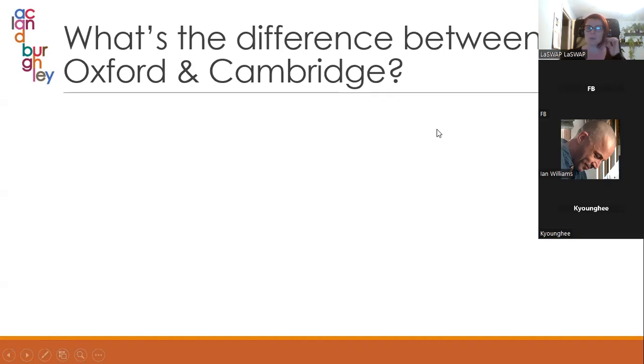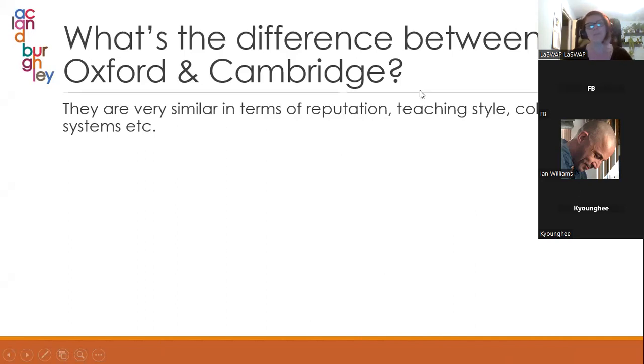Key differences then between Oxford and Cambridge. We always talk about them together. We even have this portmanteau word that we talk about them together all the time. What actually are the differences? Well, in many ways, not an awful lot. They are very similar in terms of reputation. If you are interested in league tables, which have positives and negatives to them, they tend to switch around between 1 and 2, or in the top 3 it is now with St Andrews year on year. So they're very, very similar in terms of reputation.